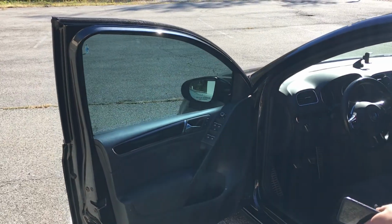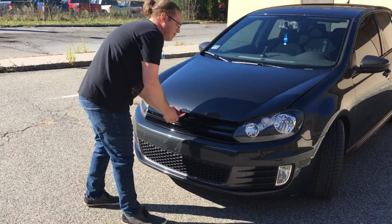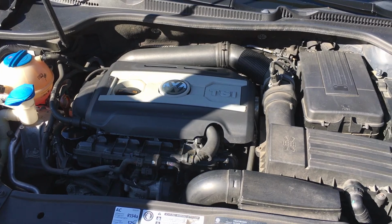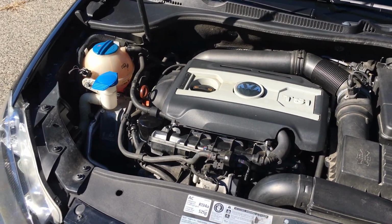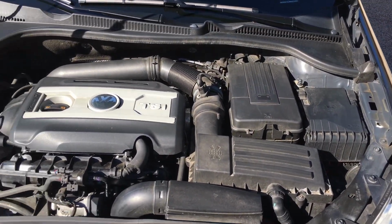Super nice car. Moving on to under the hood. Also badgeless grille with the insert. What was that, ECS? You got it? So under the hood, obviously, sorry my shadow. A bunch of plastic as usual for newer cars, but it keeps these cars looking super clean. Nice filter placement.